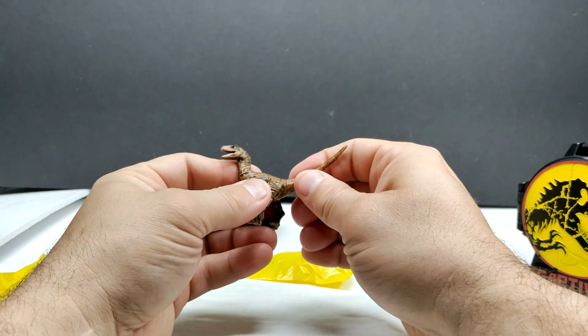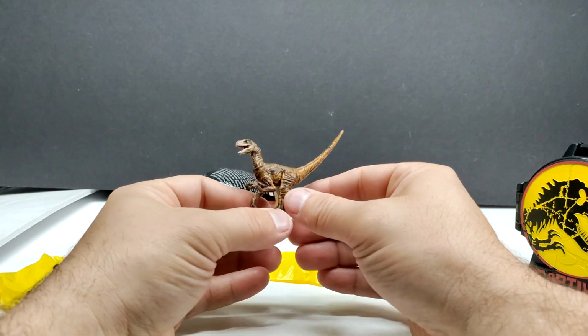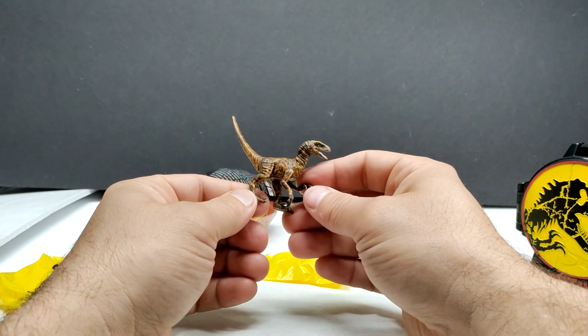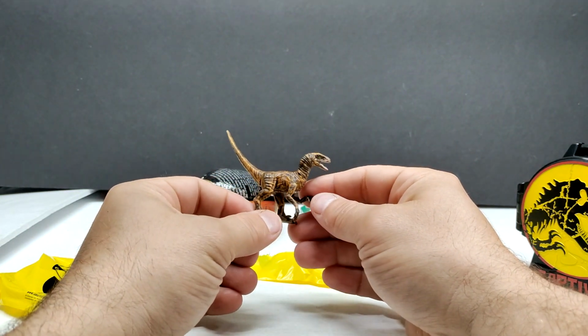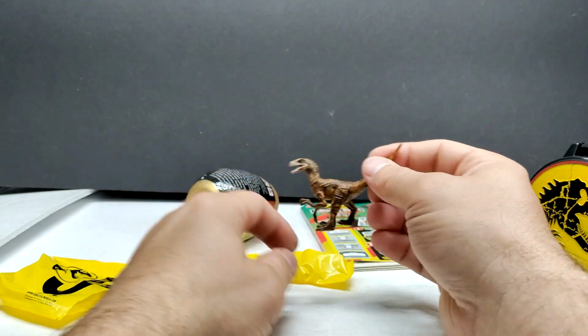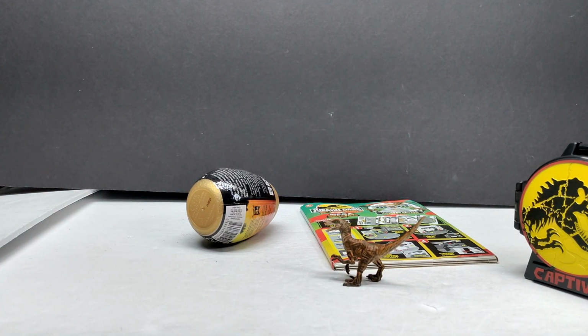Oh, how does this tail go? So I guess it goes like that. There we go. So we've got a really nice Jurassic Park style Velociraptor. I think I had actually seen this one originally, and I thought it was going to be a Lost World tiger striped raptor, but it kind of almost has that coloration, but at the same time it's very clearly more based on the Jurassic Park raptor.